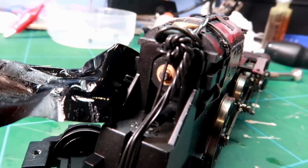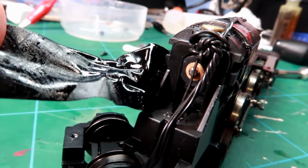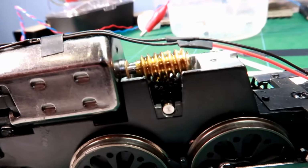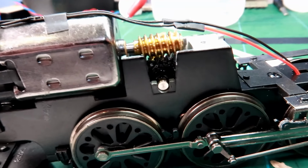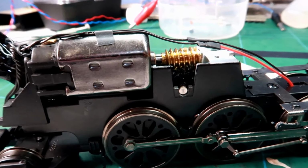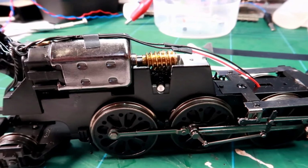Now I've got a drop of L102, just a tiny drop because it's near the brushes, and then another drop there on the front, and it is nice and clean, so I've just re-lubricated the gears. So that's really good, as expected. I don't know how it's managed to last so well. Good grease perhaps that they used in 2007.